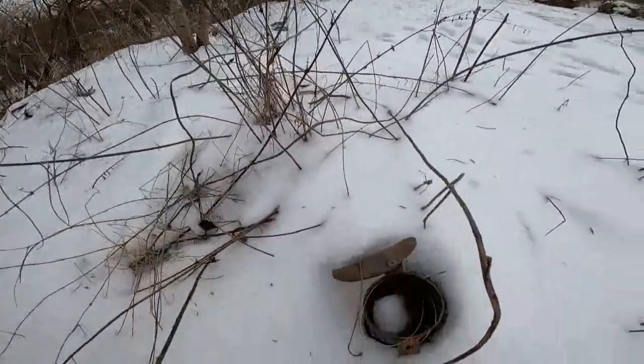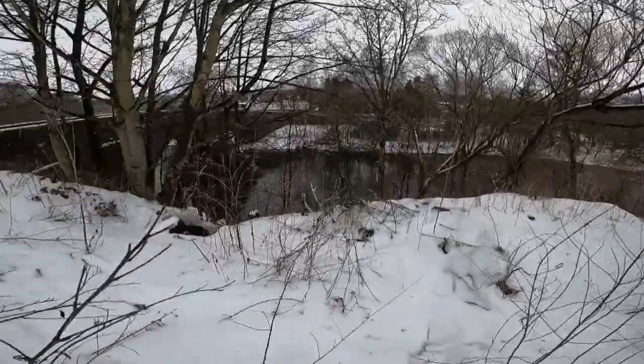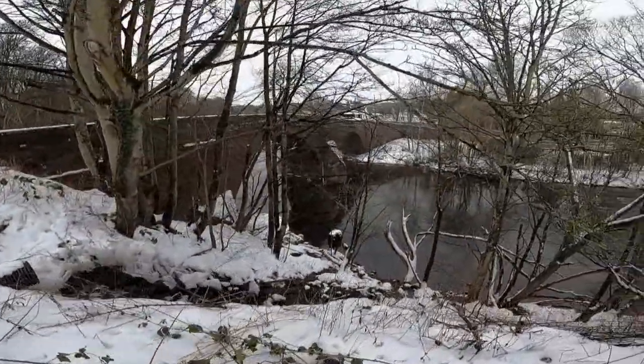Oh, what's that? Unusual looking thing. Oh aye, there's tons and tons of water running into that. You can hardly see the bridge, folks. It's not going to be easy.